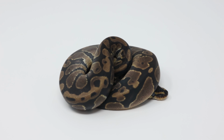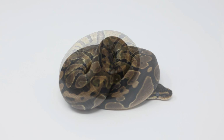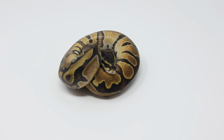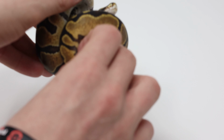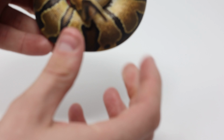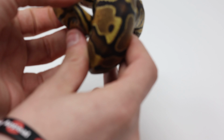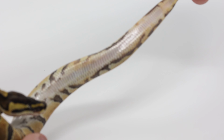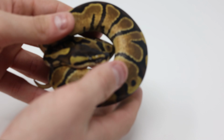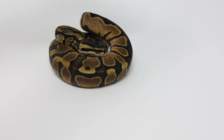And then we'll move on to the final animal in the clutch, which is an Enchi. And finally, we have a female Enchi 50% double het for ultramel pied. This girl's not in shed, thank God. And again, this girl has got some het pied markers if she wants to just show them off quickly. Now, this girl is quite shy. You'll notice she's smaller than the rest of her clutch siblings, but as you can see, you've got het pied markers there. This girl is the smallest because it's taken her the longest to get feeding.